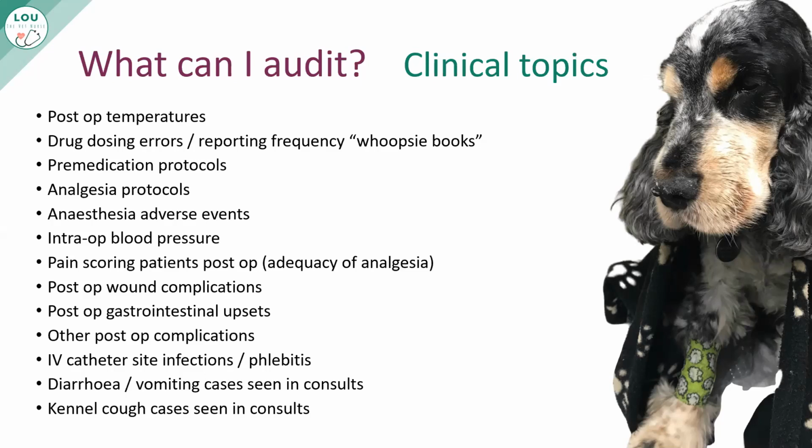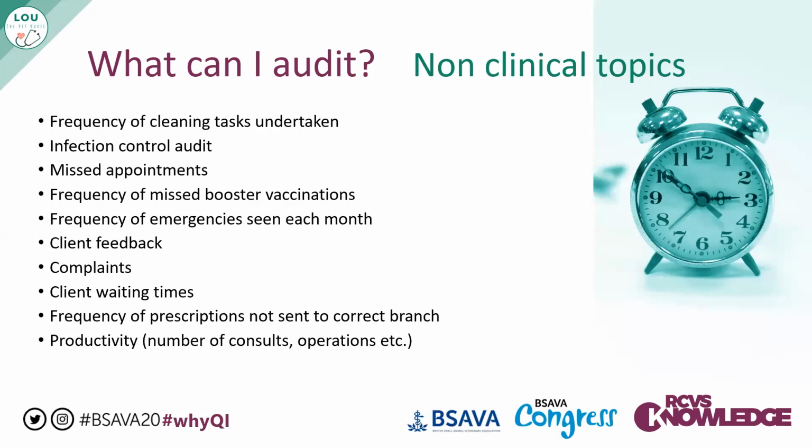If you can audit that ongoing, and then it'll sort of guide you as to sort of changes in your biosecurity at certain times of the year. And also kennel cough cases, again, because they come in flurries. If you have non-clinical members of your team, so perhaps your client care team, then you can ask them to audit different areas of your practice as well.